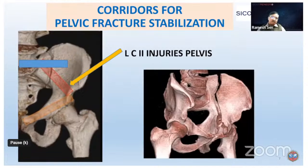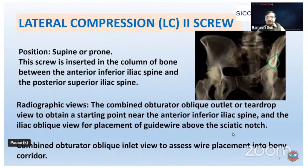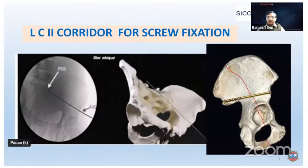Starting from the LC2 corridor, Roman has already told about the situation in which we can get a stability across, typically named for the LC2 injuries, where we can have stability between the anterior and posterior part. And we do have definitions of an entry point, through which we will have an oblique position of the pelvis. In this position, we can have what is called a combined obturator oblique outlet view with a teardrop. So we can see the most dense part where the fixation is likely to give us very strong stability, which goes from the anterior inferior spine backwards toward the posterior superior, posterior inferior spine. So this is the strongest corridor of fixation which can be there.